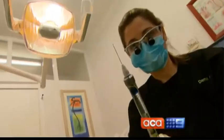Now, for the hundreds of thousands of Australians who suffer from needle phobias, a trip to the dentist can be torture. Well, there's a new product which is promising to make the experience as pain-free as possible. This product is fast, effective and painless. Anything that encourages people to go to the dentist has got to be a good thing.